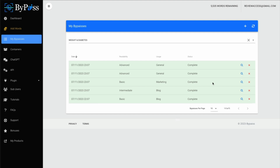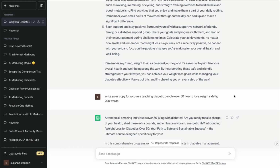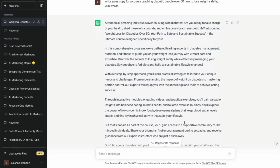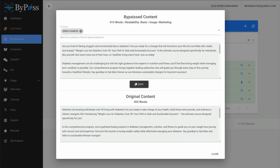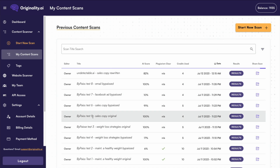And now I did another test and I was choosing different readability scores and different usages. So again, back into my ChatGPT account, the next thing I wanted to test was sales copy. So I asked it to write me about 200 words. I copied that, brought it back into the system here to test. And this time I did choose basic again, but this time for marketing purposes. I pasted the original content here. I had it bypass so that it would be undetectable according to what they say. Came back to my originality account, and now we're at test 5.